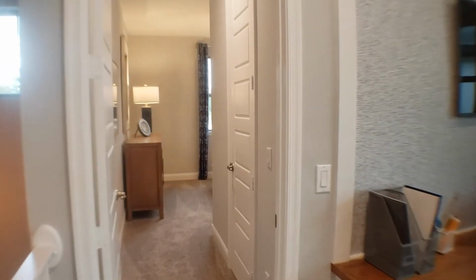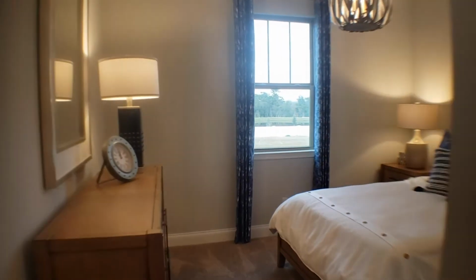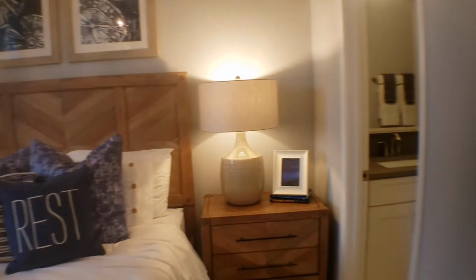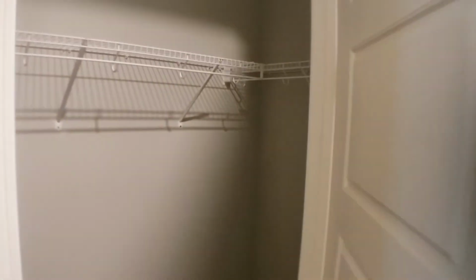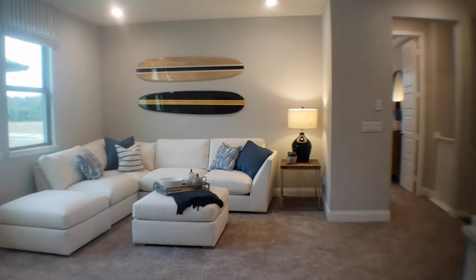This is bedroom number 2. I believe this is the one that has its own bathroom as well. So as we come here, you can see it's nice size. And then yeah, it has its own bathroom. So it's an ensuite where someone can have their own bedroom and bath combo that's private. Here's a closet, which is a decent sized closet. And then we come back and we're back in the loft.